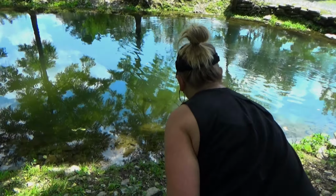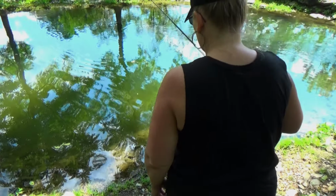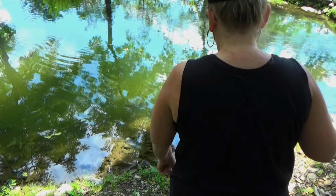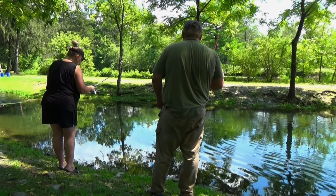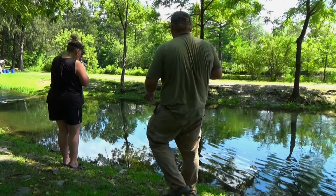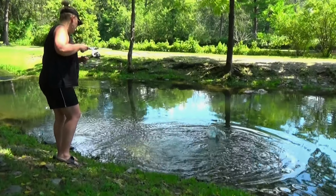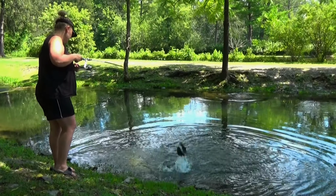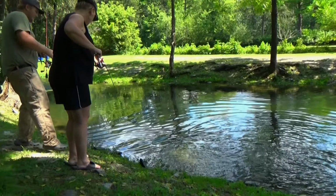Alright, Mom's gonna catch a fish. Oh, there's another big one. Just kind of let it sit after you. That's a little guy. Alright, she got one. Finally!